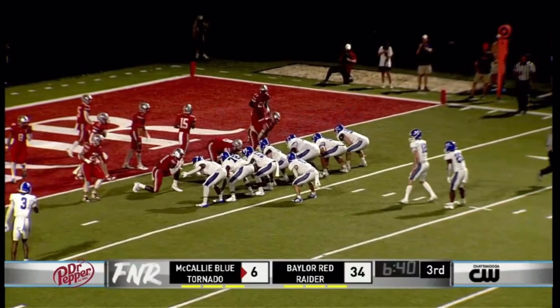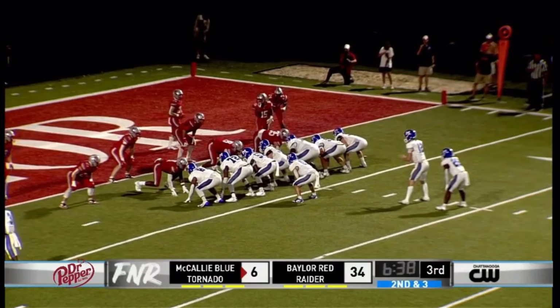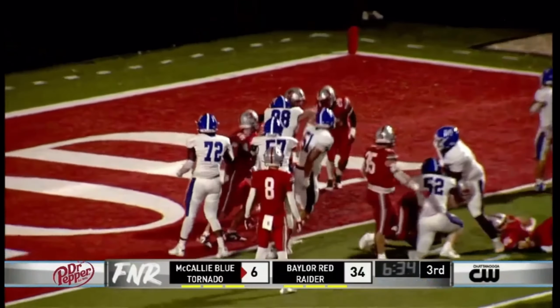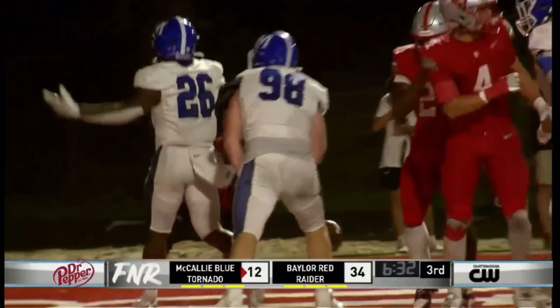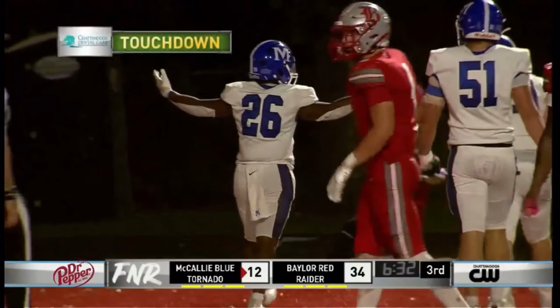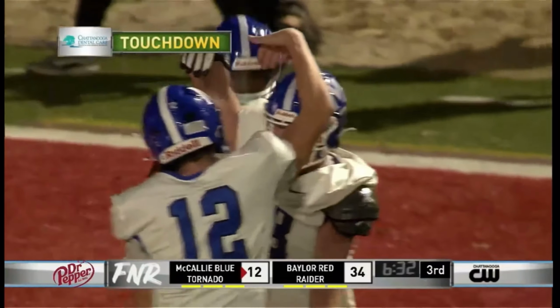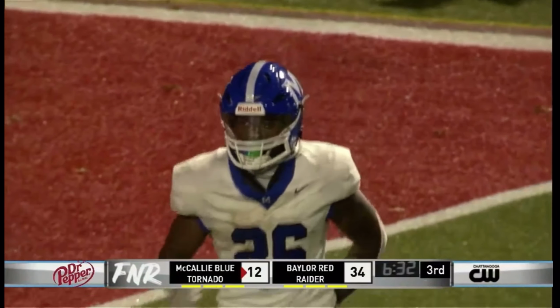McCallie with a touchdown drive to open this third quarter. They give up the score to Baylor. Here come the Blue Tornado again. See him into the end zone and the McCallie touchdown. McCallie back on the board. That makes it 34-12. 6.5 to go. We're midway through this third quarter.